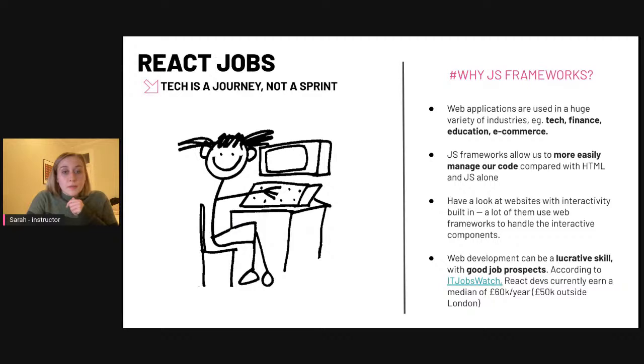All right, so we talked a little bit at the start about React's popularity. Why would you want to learn a JavaScript framework? The web applications that you can write with React are used everywhere. I think that's something I find really nice about working in tech and having tech skills, is that you can apply them to every industry. So you might work for a tech company, finance company, education, e-commerce. I mean, who doesn't have a website these days? So yeah, we can apply it to so many different industries.